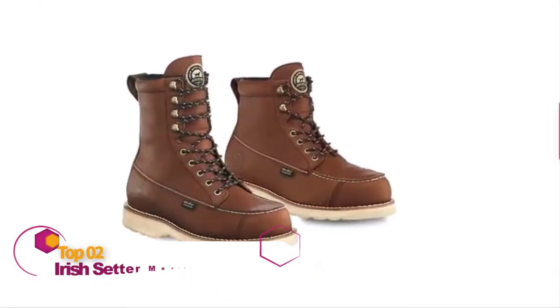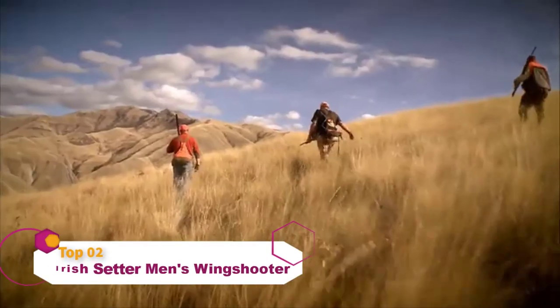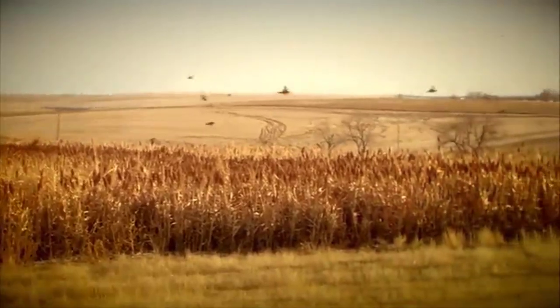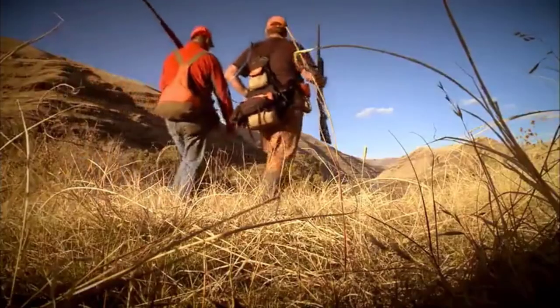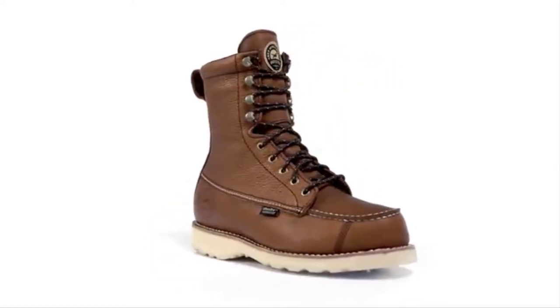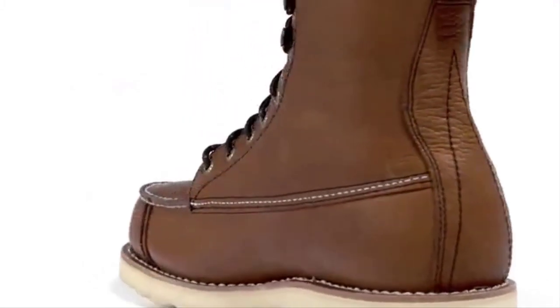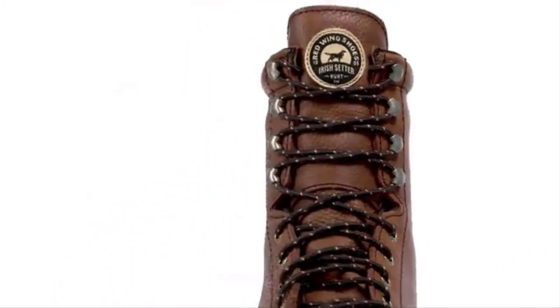From Irish Setter, a legend in hunting, comes the classic Wingshooter family of boots. It's simple. The more ground you cover, the more birds you bag. Wingshooter boots are designed to help you cover the miles in comfort. Wingshooter boots are loaded with the right technology for upland bird hunts.